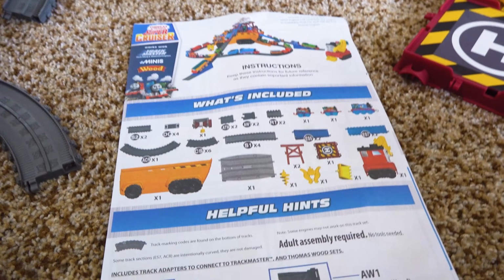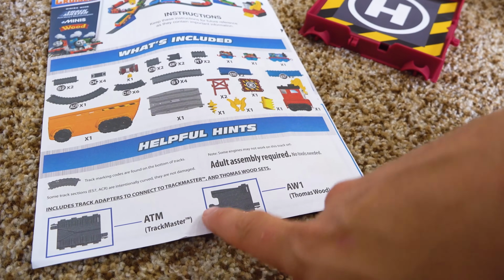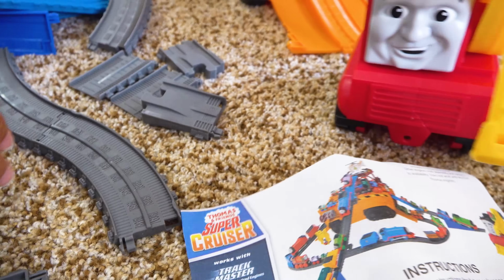Gosh. Man, you guys, how long has it been since we've opened a new Thomas toy? Like a brand new one. It includes adapters. So this is definitely one of those Superstation ones where all of the different brands of Thomas will work. Yeah, Minis, Trackmaster, Wood. We don't have very many Woods.